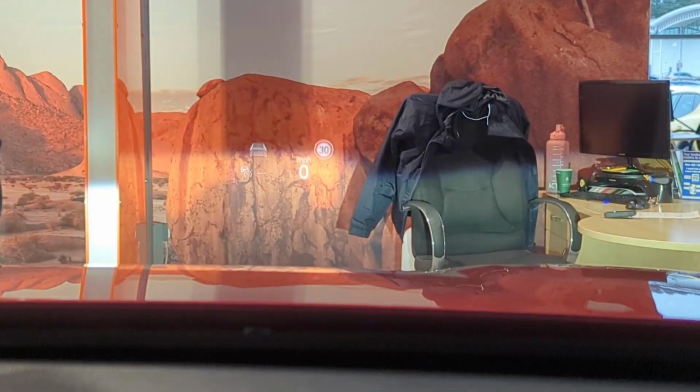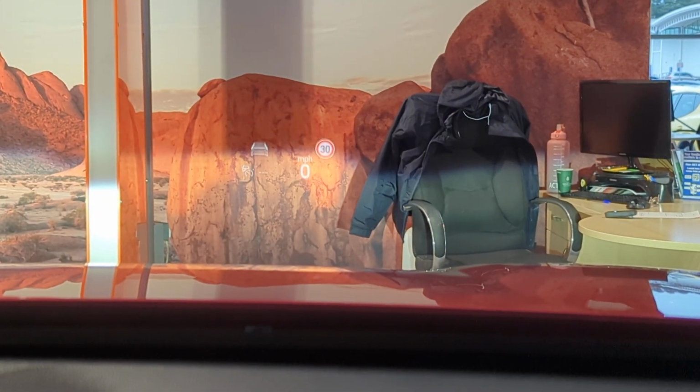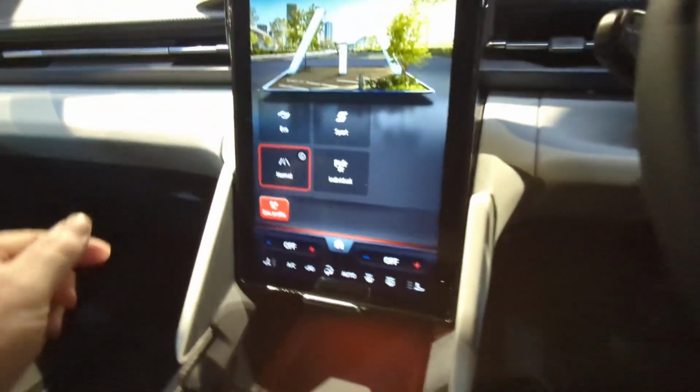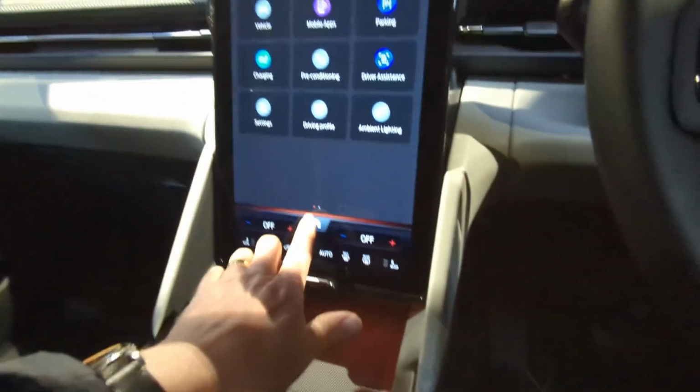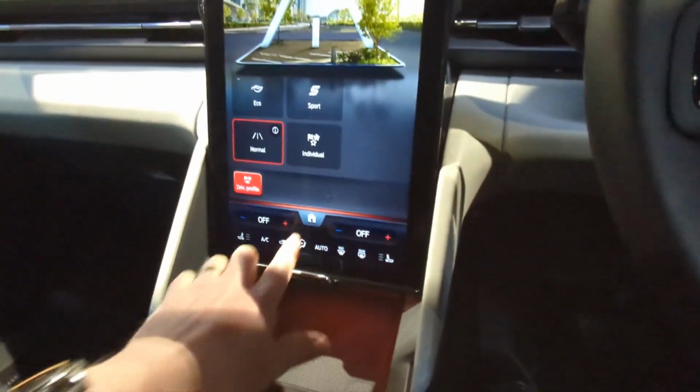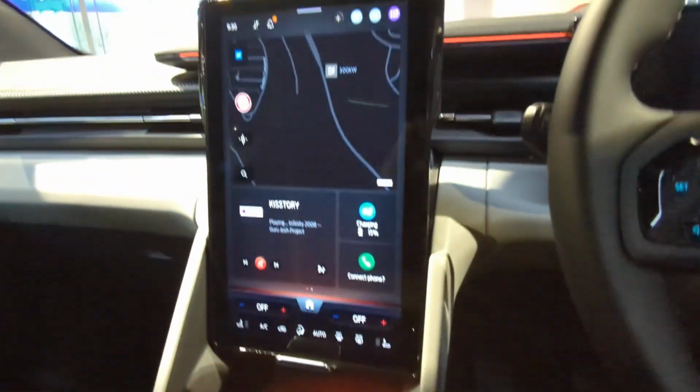Sue's walking across the front of the car, who'd be more than capable to tell you about the car as well. So yeah, a really simple system to use, and a great place to be. All down at Vosper's in Plymouth.